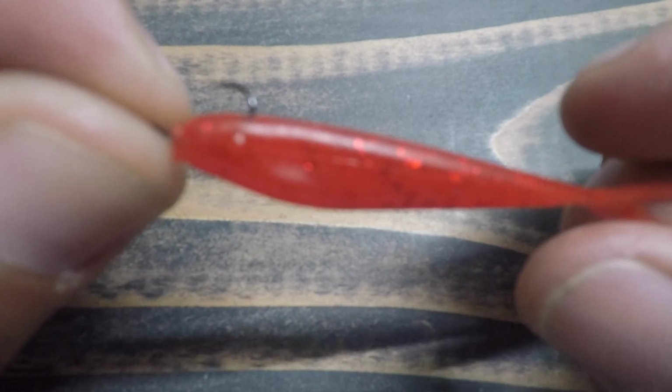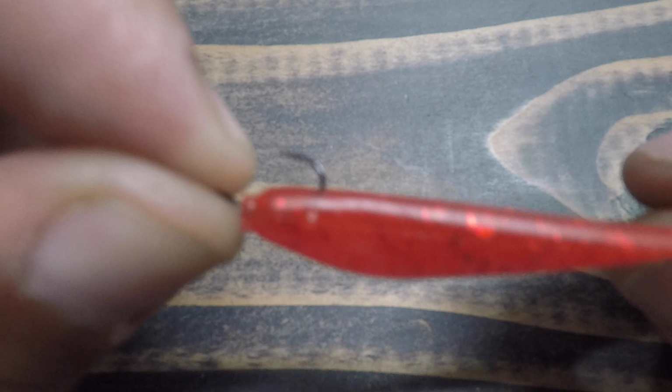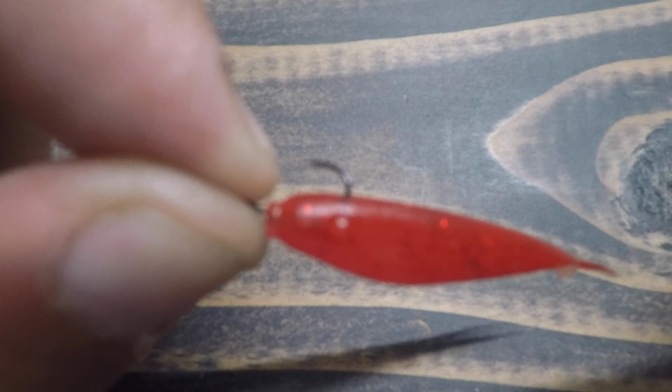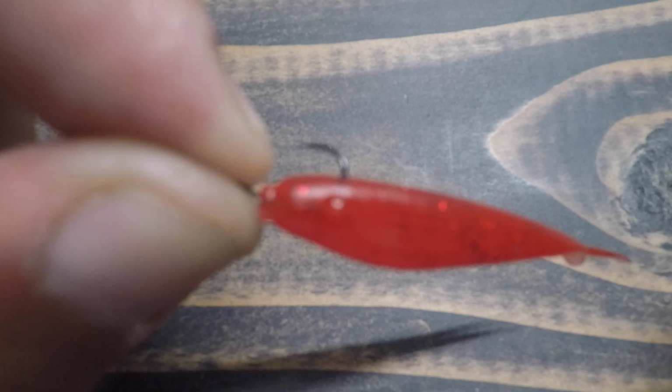And there we go. It's nose hooked. There you have it. That's how you rig the minnow on your double drop shot, anglers. And any other type of plastic, be sure you just put it right there in the tip, the nose of that bait.